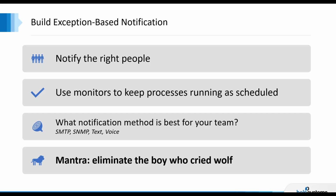So your notification method must fit the enterprise. Is that an SNMP trap? Is that an email? Are there particular Outlook broadcast lists that you want to focus on? That's the kind of thing you need to think about when you're putting in exception-based notification. So the mantra: eliminate the boy who cried wolf, right?